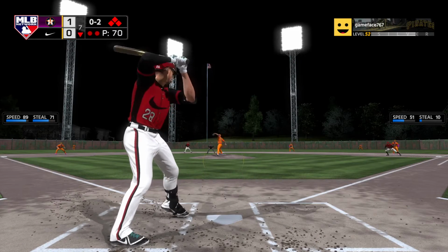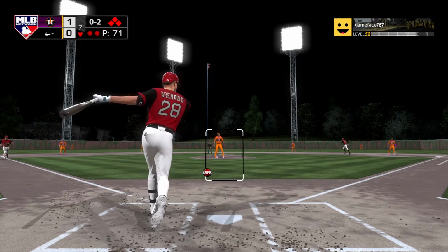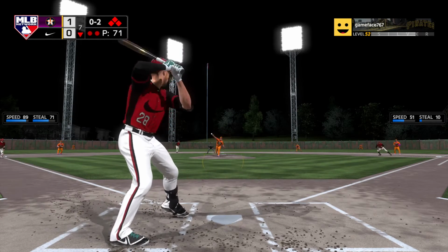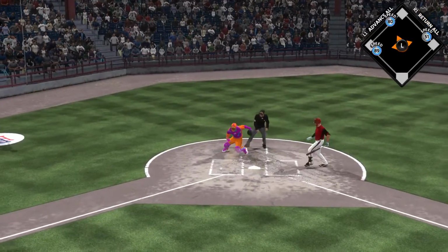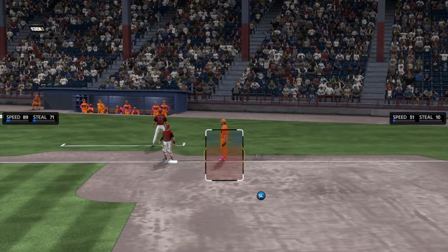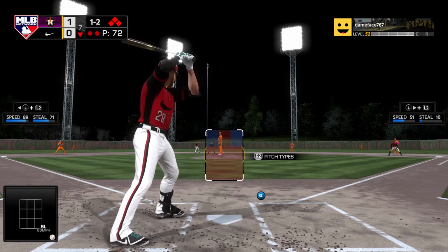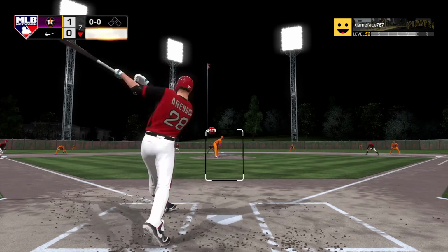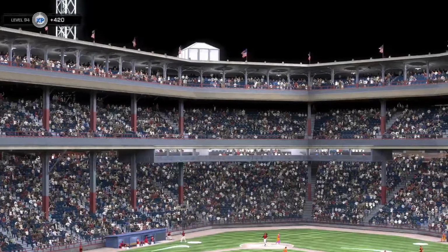A pause, and the 0-2, and it's fouled away. Classic change of speeds right there. Threw the hitter's timing off. Got a late foul ball. In the dirt and blocked behind the plate. Good work there to prevent any advance. It's 1-2. Looking to keep the shutout in check. Here it comes. And he strikes him out. So a miss.